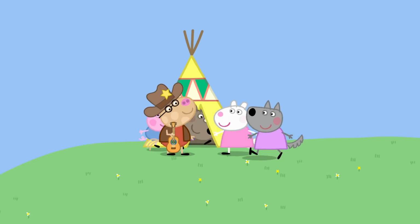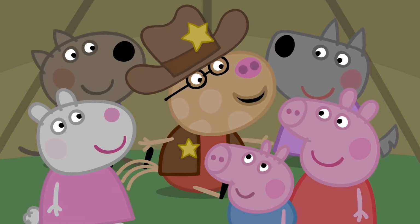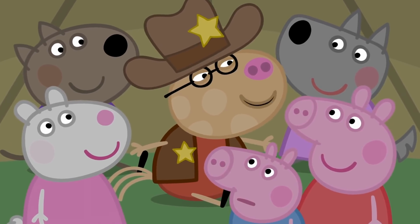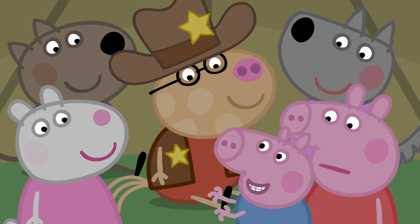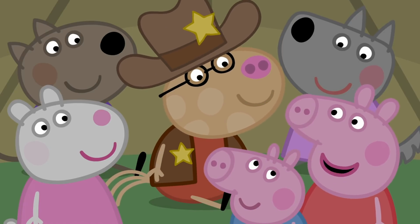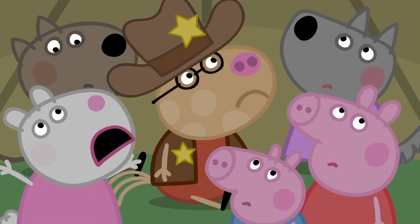In the tent. I could tell a story. Make it scary. It was a wet and windy night in the Wild West. Ooh. And wild animals were out looking for food. Looking for food at night? Some animals eat at night, Suzy. Wild animals. Brrr. And the brave cowboy Pedro was alone in his tent. But he couldn't sleep because something was outside the tent. Was it a wild animal? What's that? It's a wild animal!